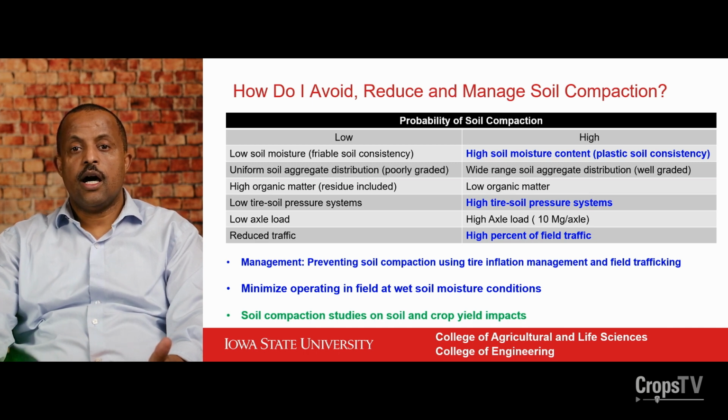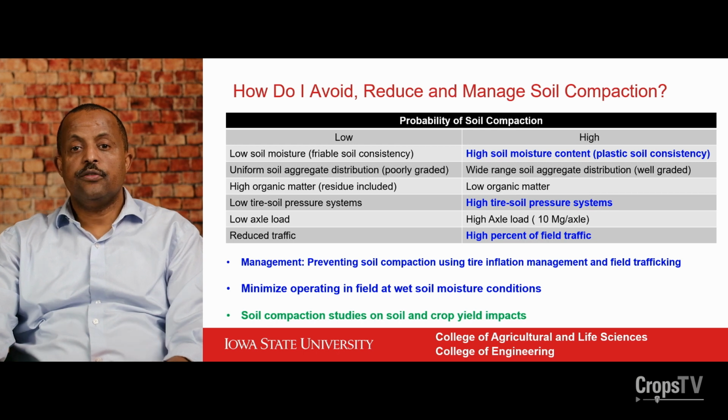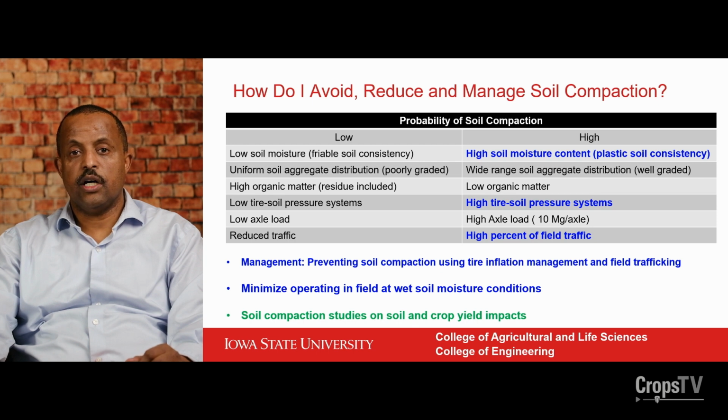Another one is a high tire-soil pressure system. Higher tire inflation pressure tends to create a higher pressure at the ground, which would create a higher tendency of soil compaction. So if you have a combination of wet soil, heavy load, and also high tire inflation pressure, those are the two or three, and if you add axle load, that would create a high likelihood of soil compaction. Another one is the traffic management in the field. A high percent of field traffic would create soil compaction.